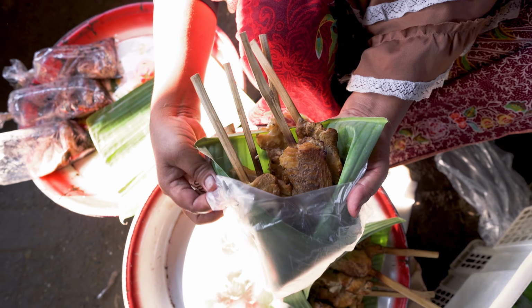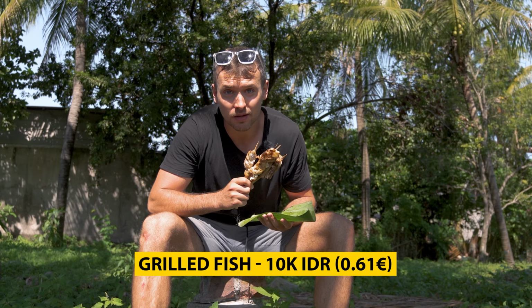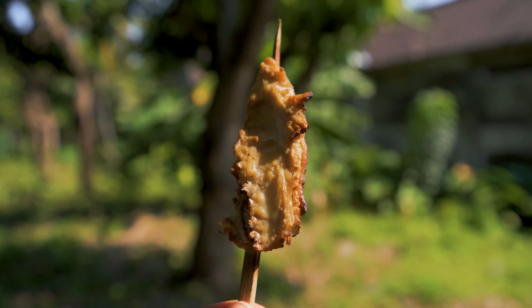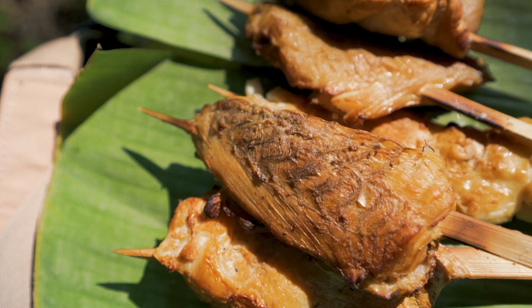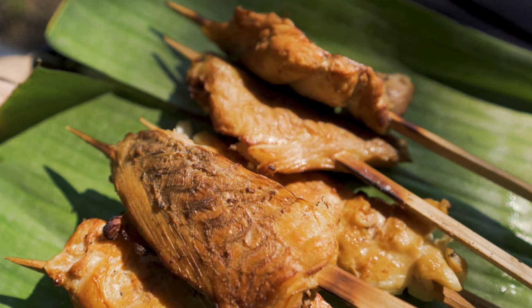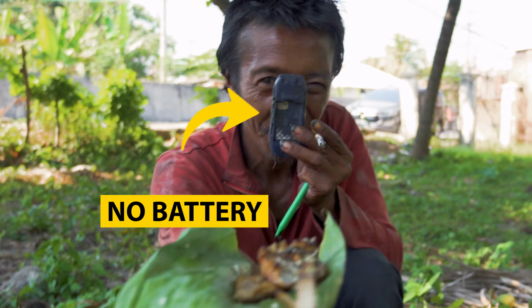Every good breakfast needs to have a protein in it. So I bought 5 sticks of grilled fish. 10,000 rupiahs, 60 cents. Like, why wouldn't you buy that? It must be fresh because it doesn't have that fish aftertaste. Rather, when you eat it, it has some smoky flavor that's actually pretty tasty. Just be careful, there are so many bones in this fish. But I suppose there are gonna be many more meals today, so I'd rather give the rest of the fish to my friend Laura.